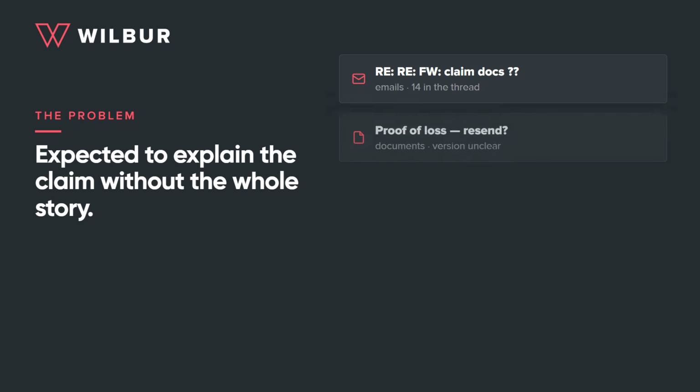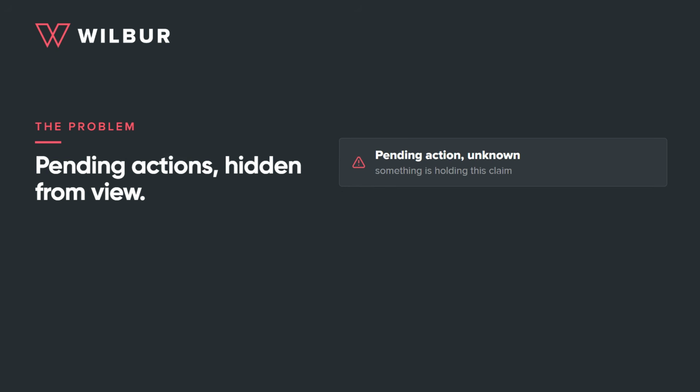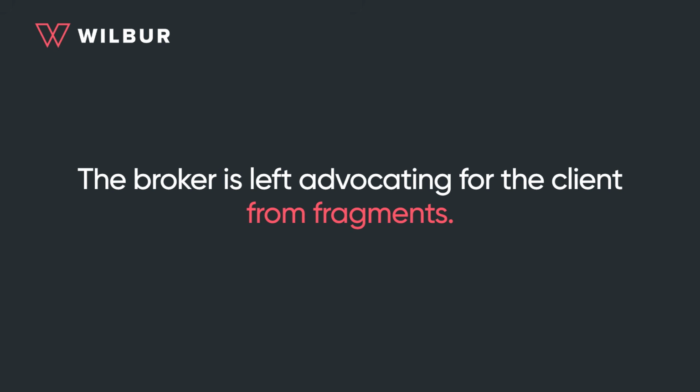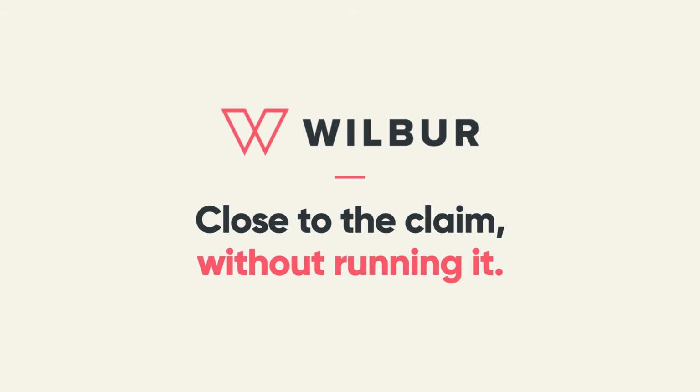Evidence is scattered across emails, documents, photos, reports, and insurer updates. Pending actions can be hard to see. Decision-making sits somewhere else. And too often the broker is left trying to advocate for the client from fragments. That's the gap. Wilbur keeps you close to the claim without asking you to run it.